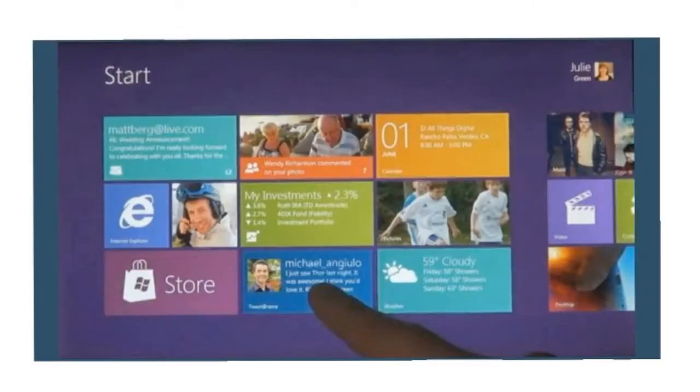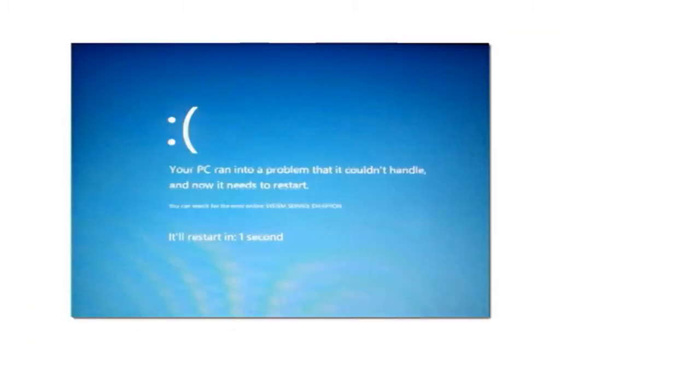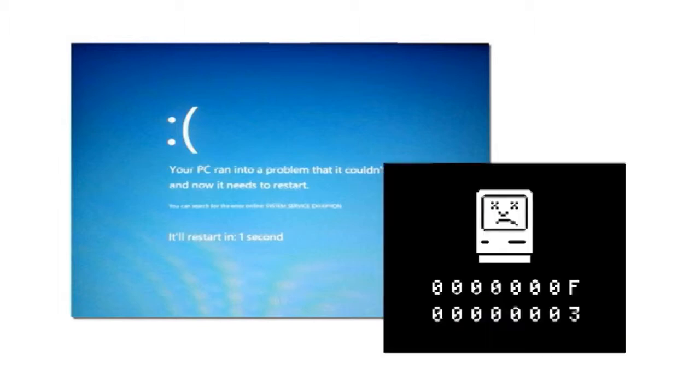Windows 8 also has a new visual style called Metro, which is also used in Windows 7 phones. So, you'll have the same environment on your desktop as on your smartphone. Even the blue screen of death has gotten a refresh. Remind you of anything?